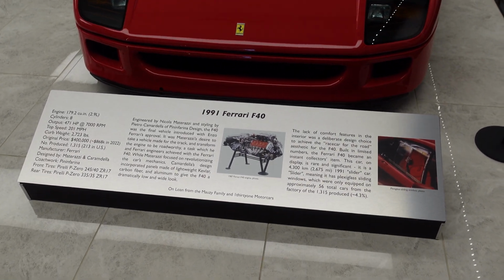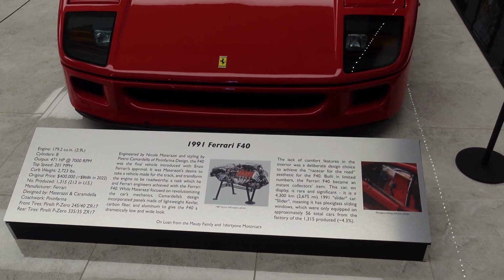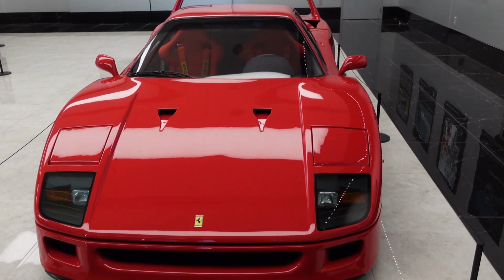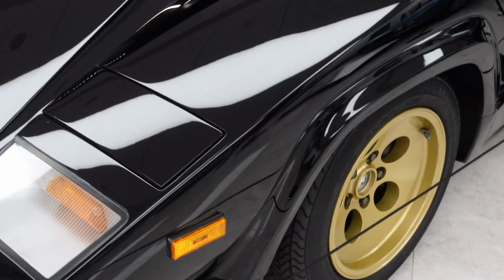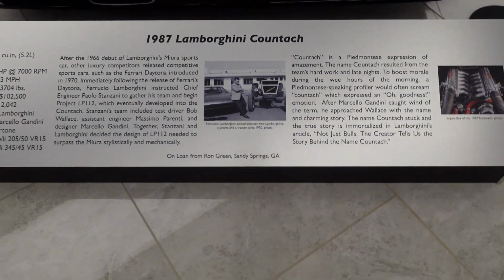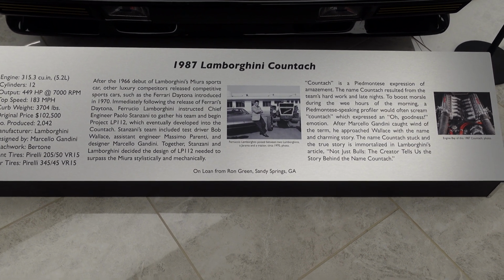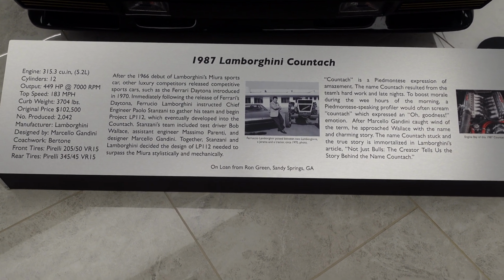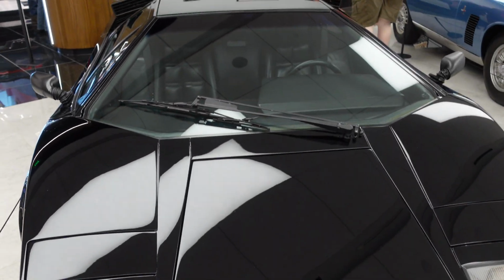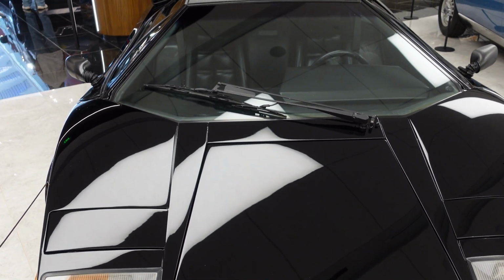See the windows on the collection. So it works, man. Those windows slide. And over here you have the Countach, the Lamborghini, the Lambo, as the kids say. Yeah, '87. This is a very wide car. This thing is amazing too.